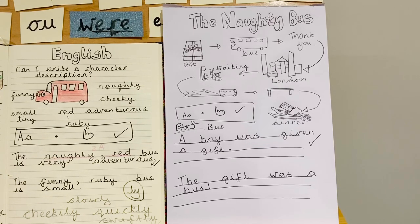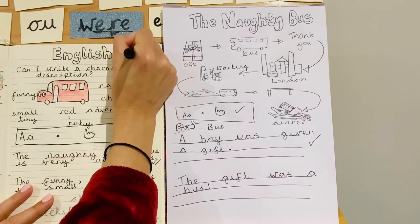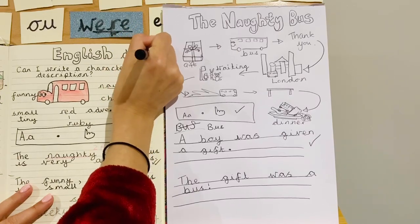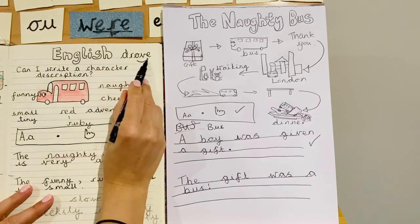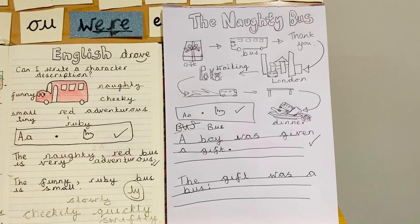Okay, you might need this word to help you with your spelling. I'll just put the word drove up here. Split O, v, drove like that, okay? Right, that's your challenge for today. Write some sentences to describe the red bus. Off you go. I can't wait to see your work.